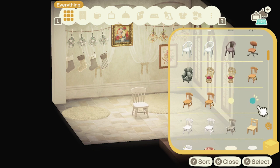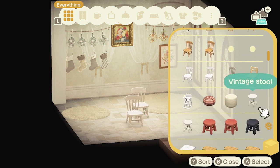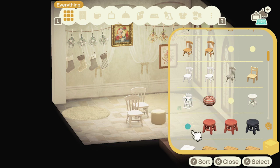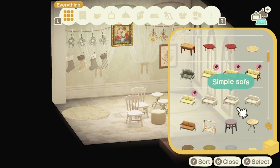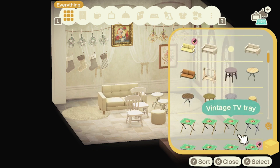I think I'm really liking white furniture as of lately. So I'm gonna go ahead and throw down all of the white furniture that I have and play around with it and see what we can get.